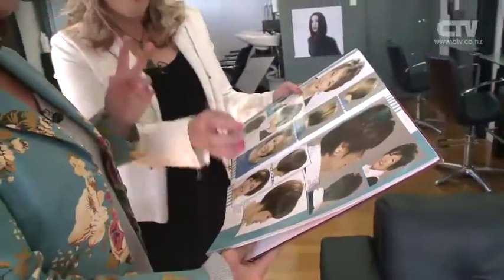Nice styles. And of course, colour always plays a big part in hairstyles as well, doesn't it? It can definitely enhance the hairstyle as well. What are we going to chat about next time?